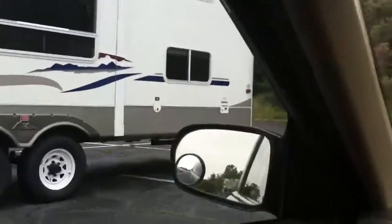You got eyebrow lights up here. And of course you have your vanity mirrors. And over here, oh shit handles, yeah. I guess we'll go ahead and take a look in the back seat.